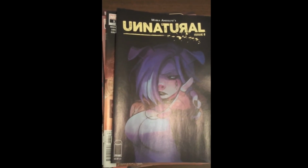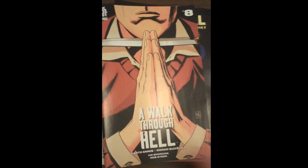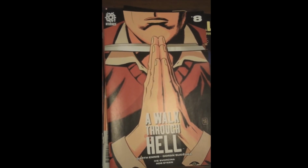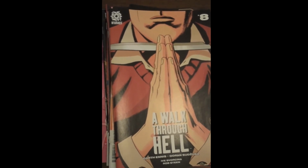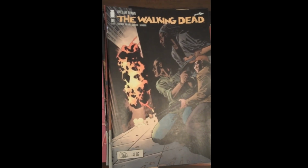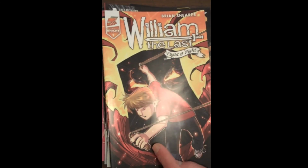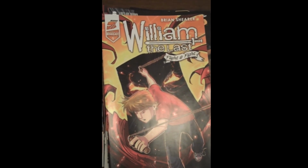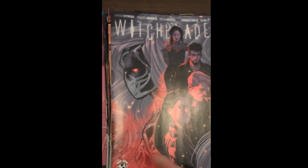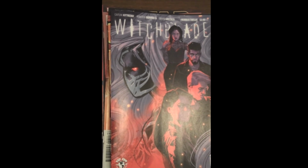Just saying. Next up from Aftershock Comics, a gorgeous cover and a great book. Issue 8 of A Walk Through Hell by Garth Ennis. Great book, great title, good fun, get you some. Next up from Image Publishing, issue 189 of The Walking Dead. And then from Guardian Knight Studios, we have issue 1 of William the Last, Flight and Fight. And then from Image Publishing, we have issue 12 of Witchblade. Then DC is up next, and they offer us issue 3 of Young Justice.